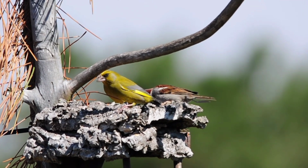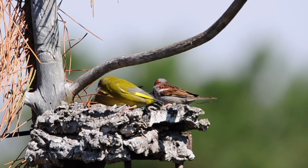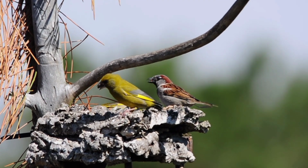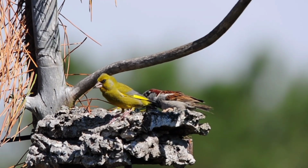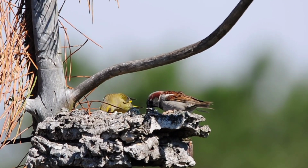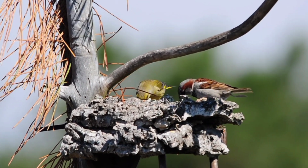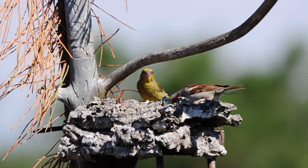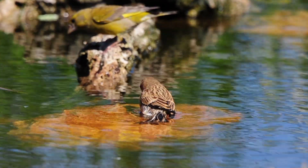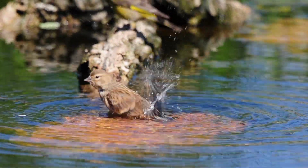A common house sparrow and a couple of green finches. They're just feeding on top of the cork bark at the top of the tree. As I said, they love these cork barks to feed out of. It holds the seeds, stops them blowing away, and it's completely natural for them to eat off of. Beautiful. Lovely to see. One of the little linnets comes down as well for a bath. Greenfinch there in the background.